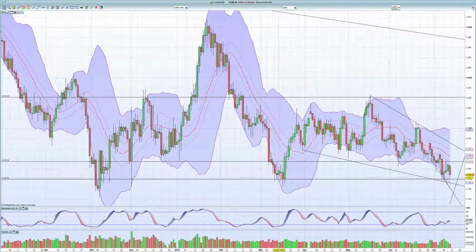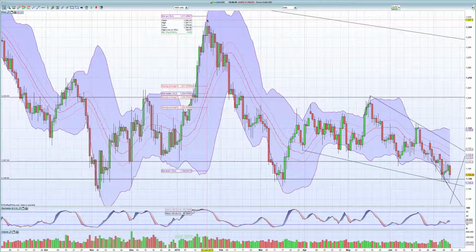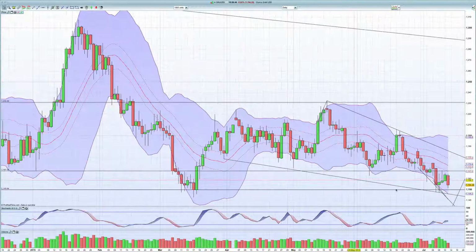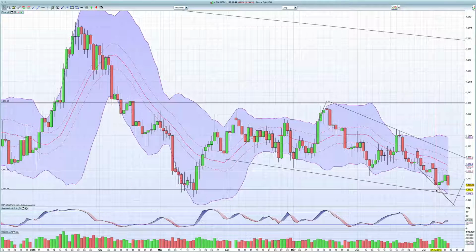So again, we had to move back down here from a big rally of 1307. We had to move down here, and we were not able to close below 1150. So again, I knew that level was going to be used as a bounce. So it did bounce. It went from 1150 back up to 1167.